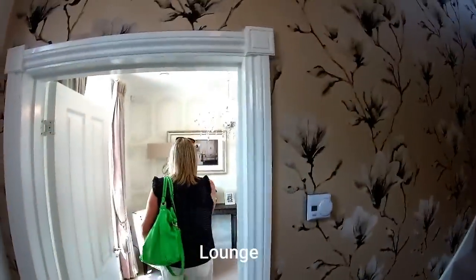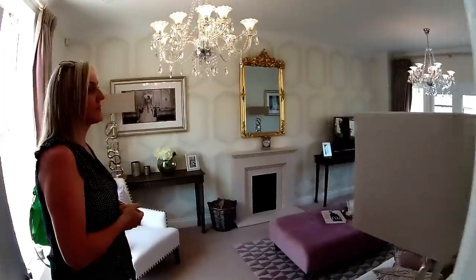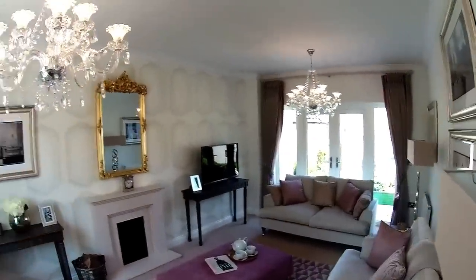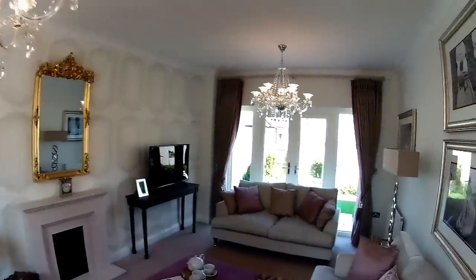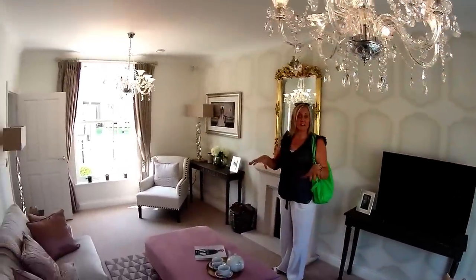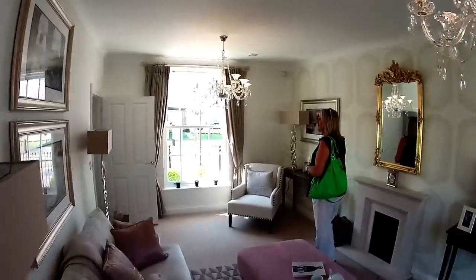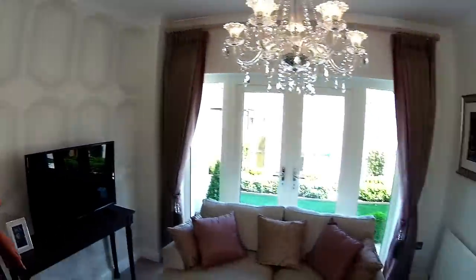Again, I want to just comment on this beautiful detailing around the doors, etc. Very nice. The interior design in these houses has been stunning. It really has. Just lovely. And obviously this is the lounge. Again, we've got a beautiful sash window there as well, which you can see, the sash window, the coving around the detailing is superb. French doors there out to the rear garden.